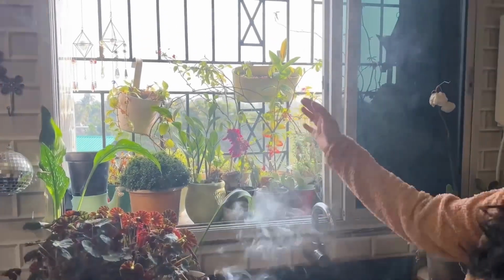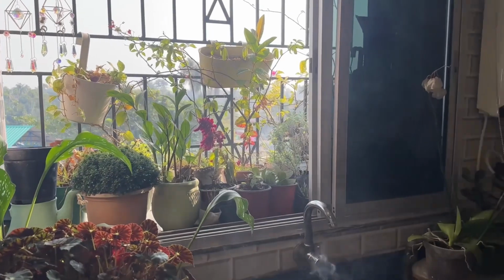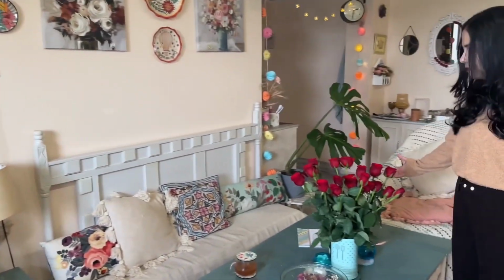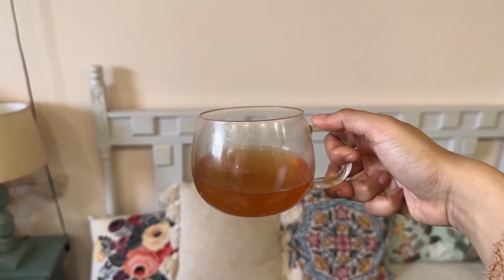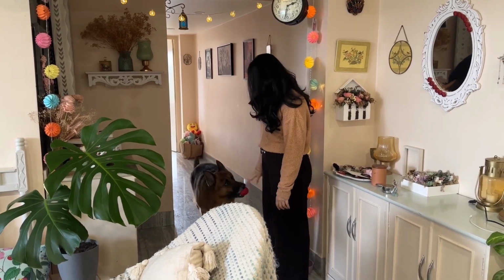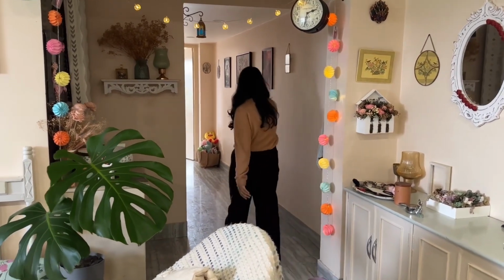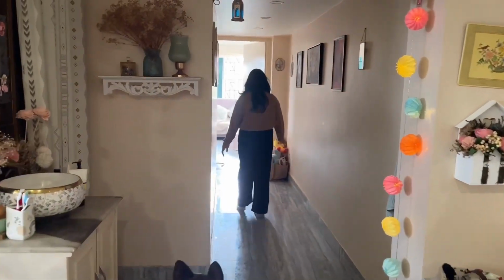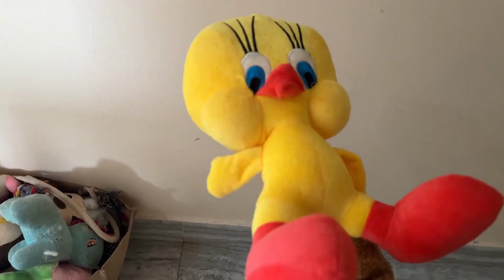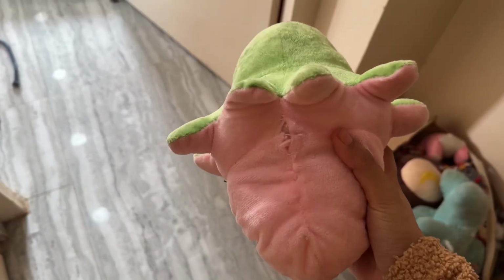And tea that has gone cold. I don't know why. Tada! Yeah, there he comes. And you see this entire thing, Tata's toy, tweeting, still surviving, but the octopus is almost gone, see.